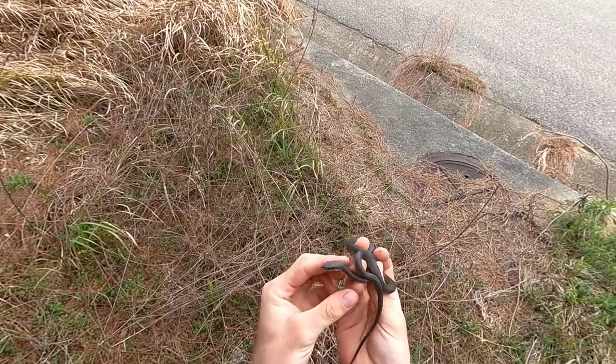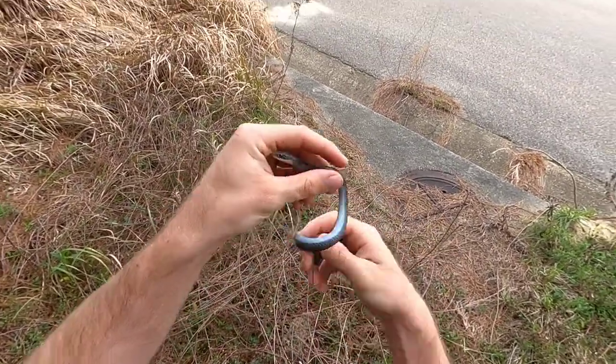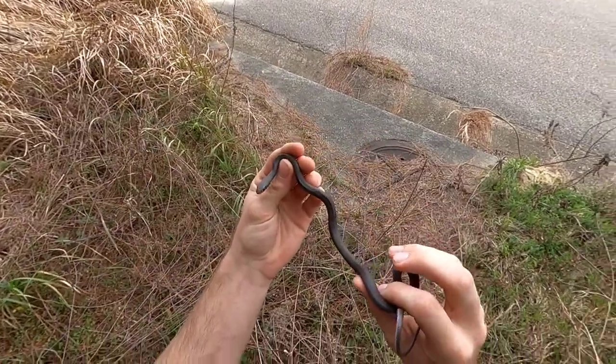There's more cover down the road, or there should be anyway. Look like it on Google Maps. So we'll go ahead and photograph this guy so we can get on with it. Pretty little racer.